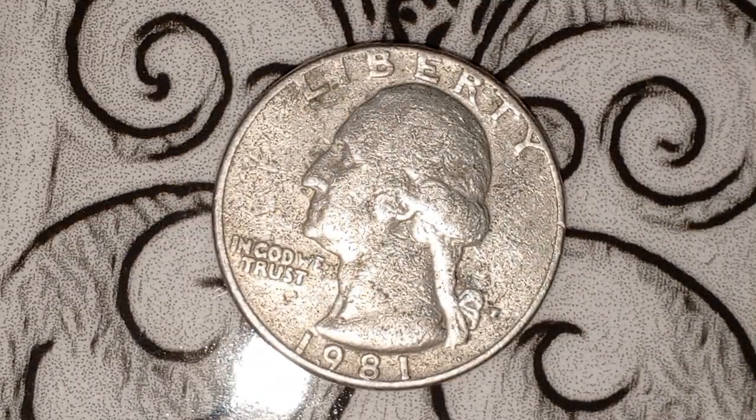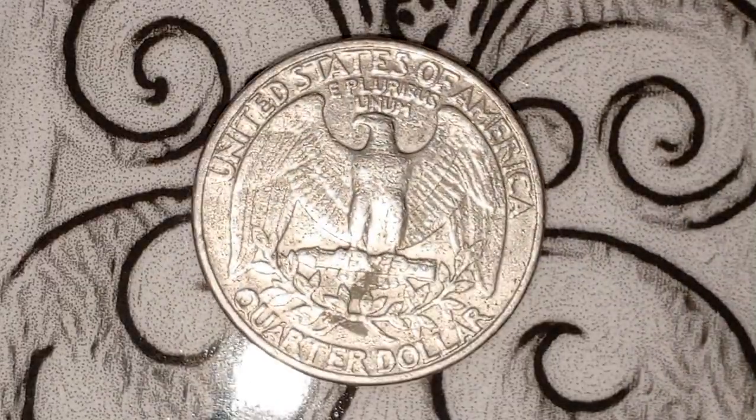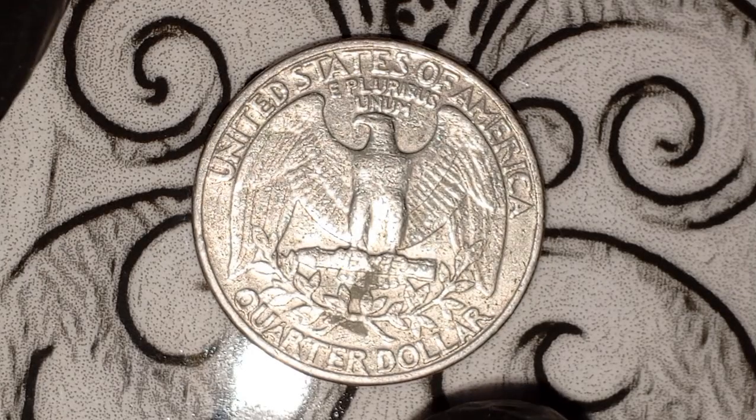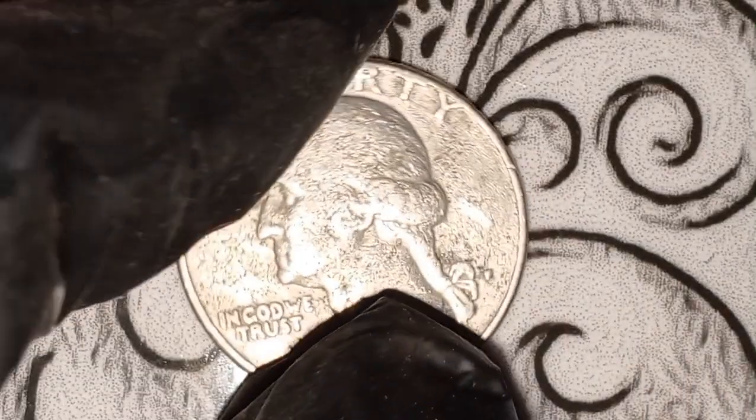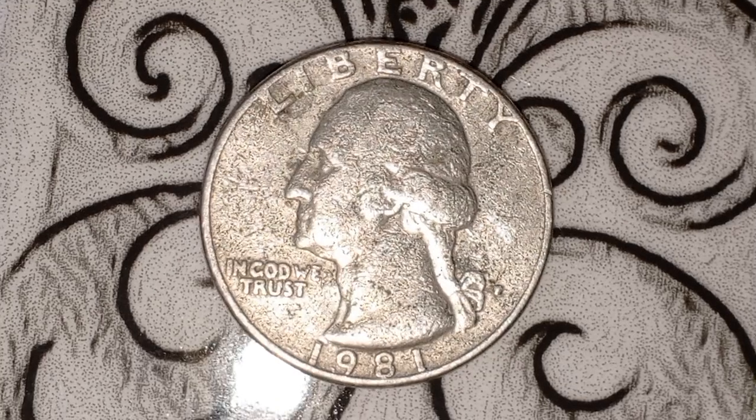The 1981D Washington quarter is part of the regular series of Washington quarters that have been issued since 1932. The D mint mark means it was struck at the Denver Mint, and it was part of the normal circulation coins made for that year. So far, it sounds pretty standard, right? But here's where things start to get interesting.